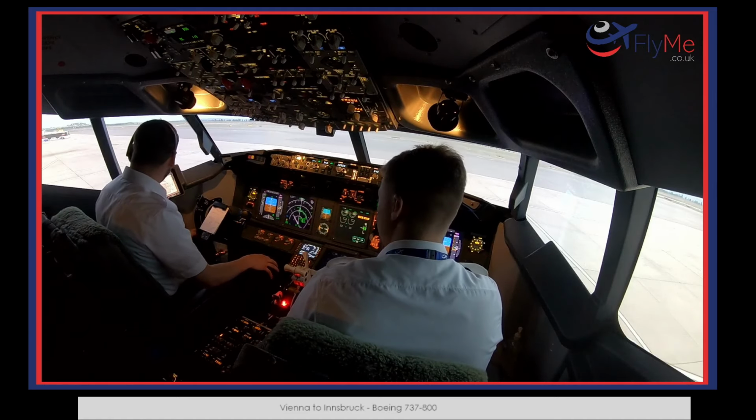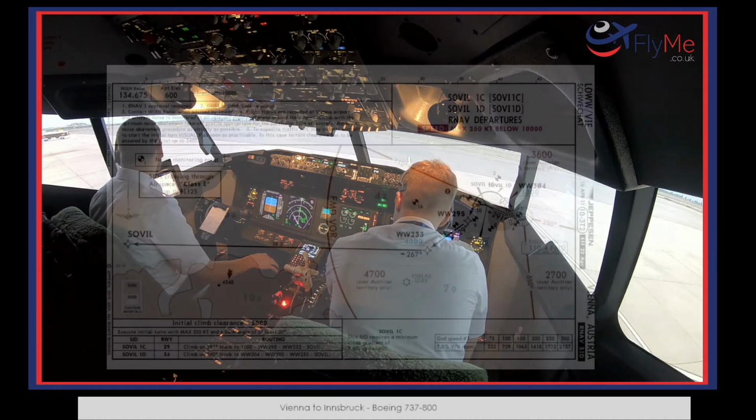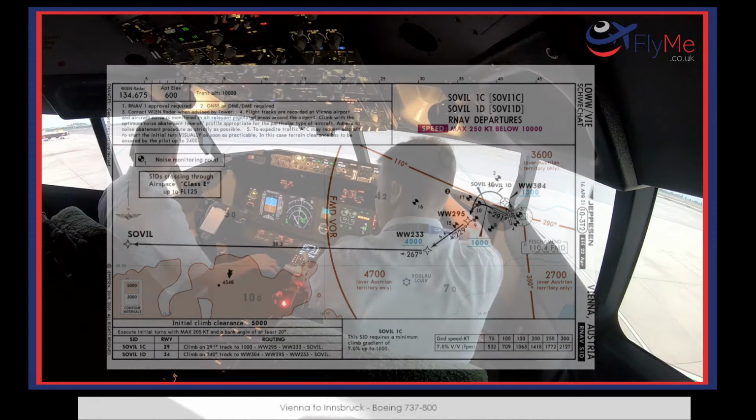Okay. So good. Let's check the SID versus the chart versus FMC then. Yep, I've got legs page up my side. Okay, so it's obviously runway 34. That's checked. The initial track is 340 degrees. Yep. To Whiskey 304 above 1,300. That's checked. Okay, it's a left turn to Whiskey 295. Yep. Which is then a further right turn to 229 degrees for 6.4 nautical miles. Yep. To Whiskey 233 above 4,000 feet. That's checked. Right turn heading 267 degrees. Yep. 38.2 nautical miles, direct Sovel. That's all checked, looks good.